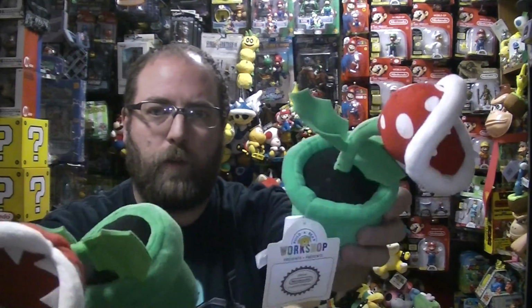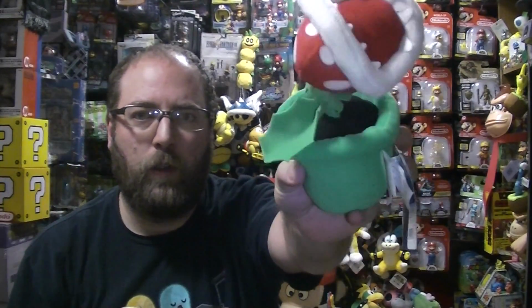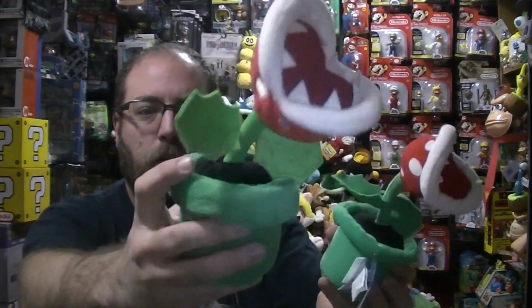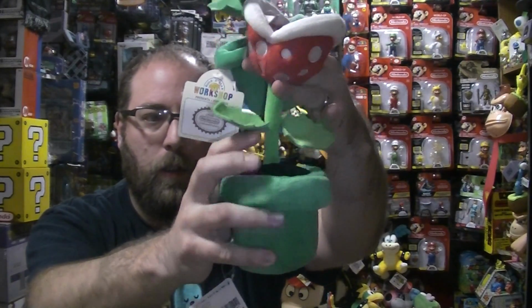The Build-A-Bear version kind of has the black portion sunken in a little bit more than the Sine version. The Sine one kind of has it poking out. You can see it from a straight angle. I like it more like it's sitting in a pot.